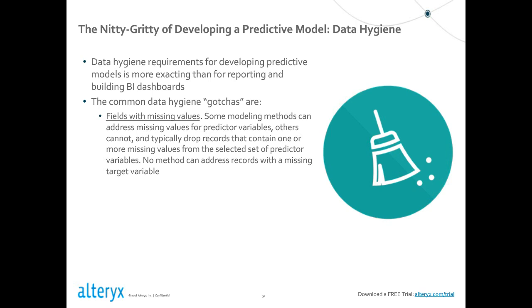In many instances, a lot of the traditional methods like logistic regression or linear regression can't really address missing values in any of the predictors, and so the typical thing that they wind up doing is dropping those records from the data. The other thing, though, is that tree models can take advantage of something known as surrogate splits, and so they can actually cope with missing values.